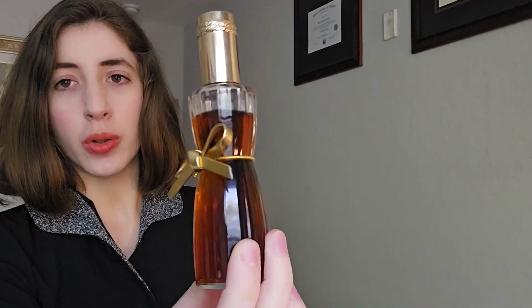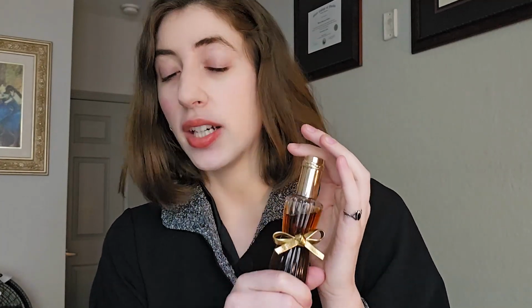But this is definitely a very affordable option. Then, if you want something not quite so fresh, but instead very warm and heavy, I would say Youth Dew from Estée Lauder is a really, really good option. So this is a very old fragrance, from 1953 is when it came out. It was massively popular throughout the 50s, 60s, 70s, probably the 80s as well. And only in more recent decades has it kind of lost its popularity.